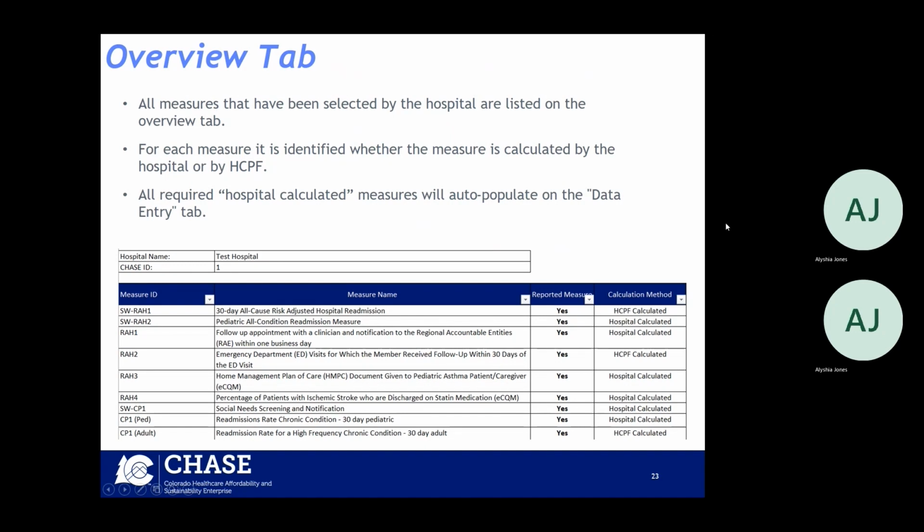So to provide an overview of the Overview tab, all measures that have been selected by the hospital are listed here. For each measure, it's identified whether that measure is calculated by the hospital or HCPF. All required hospital calculated measures will auto-populate on the Data Entry tab. So we have an example here for a test hospital showing the measures that they reported. You can see in the reported measure column, it says yes for those measures. And then the calculation method indicates hospital calculated versus HCPF calculated. So this hospital will only be responsible for inputting data for those that say hospital calculated.